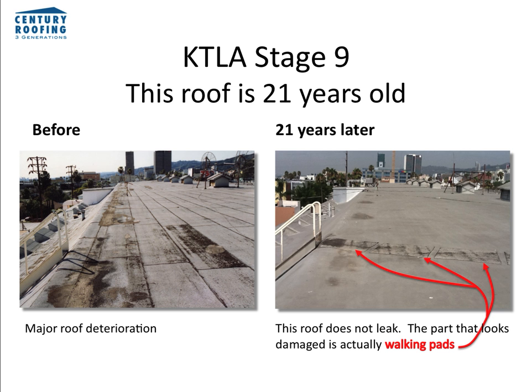The picture on the left shows the roof before, and you can see major deterioration. And 21 years later, this picture on the right is the same shot. You can see how the roof looks. This roof had an aluminum coating on top. It wasn't painted white. And you might notice it looks like it's worn out in the spot where I have the arrows pointing. The roof is not worn out there. Those are walking pads that are actually wearing out, and the roof is still holding up pretty good.